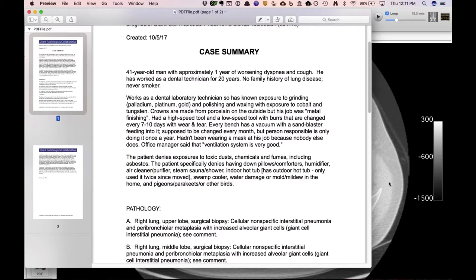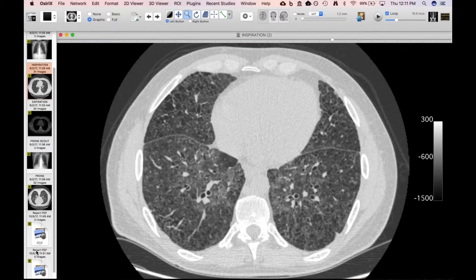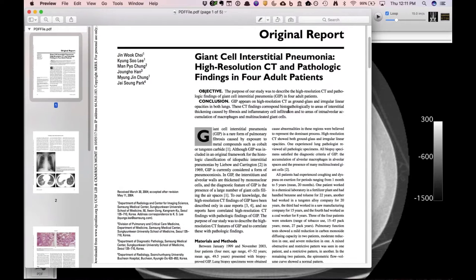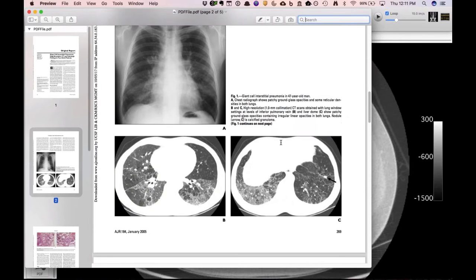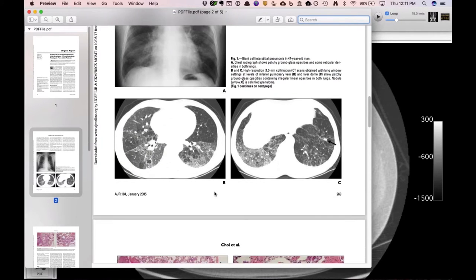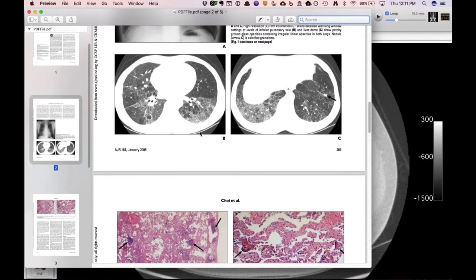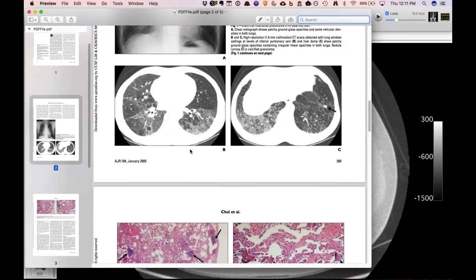interstitial lung disease. So giant cell interstitial pneumonia, of course, is considered a pneumoconiosis. It's a hard metal pneumoconiosis. I include one case series from the early 2000s where they had four reports. And I don't think there's anything that's a hallmark on imaging, as opposed to on pathology where you see these large intraalveolar giant cells.